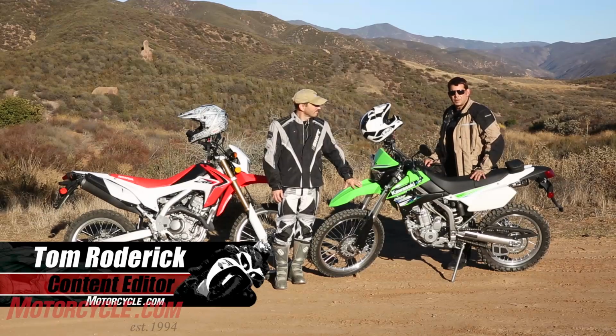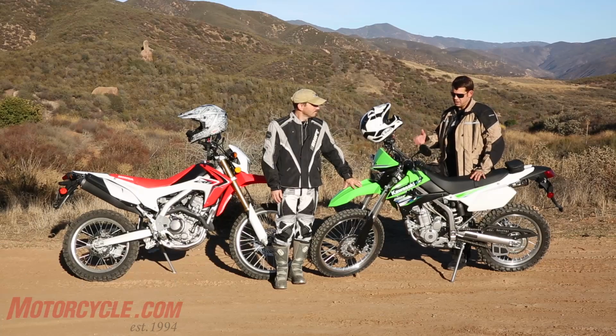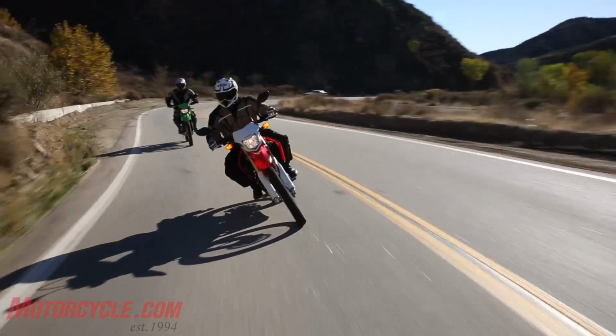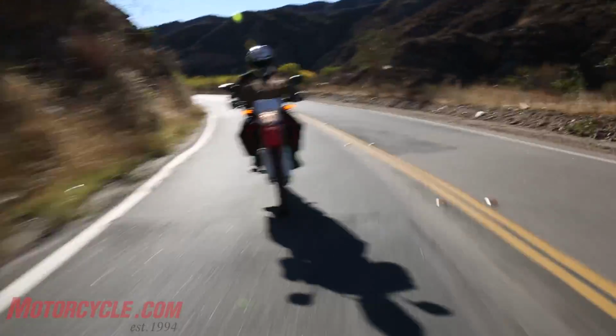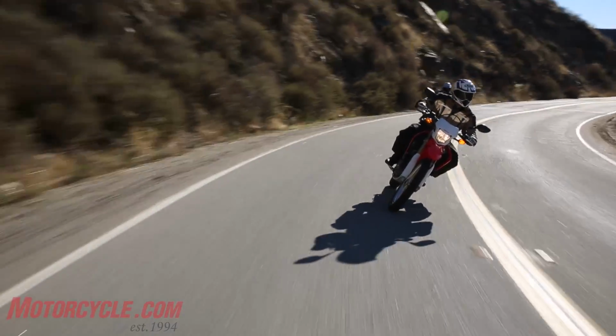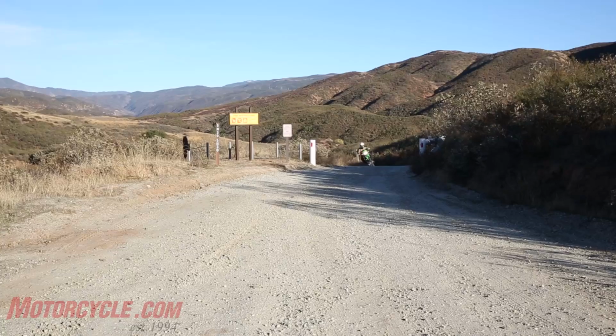Well, right off the top, you've got a brand new Honda that's $600 less than the Kawasaki right now, and the Honda comes with fuel injection compared to the old school carburetor on the Kawasaki. So, you know, big advantage going to the Honda right out of the gate. We'll find out some more after we get done riding, and we'll know who comes out on top.